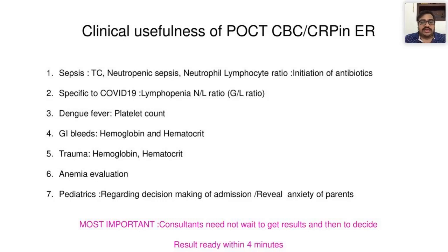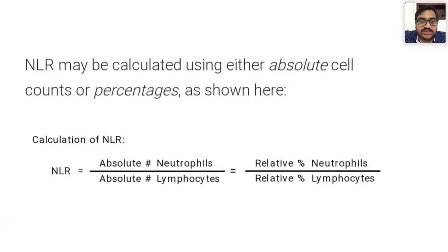And most importantly, consultants need not wait to get the result and then decide. The results are ready within 4 minutes. So that will be the most amazing thing regarding this point of care CBC CRP.